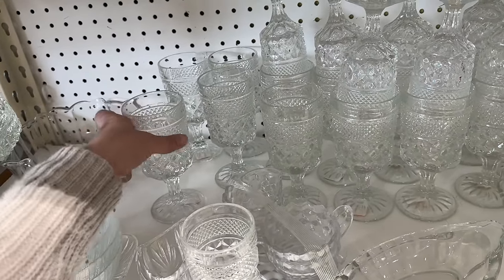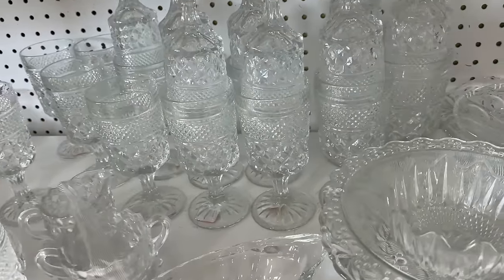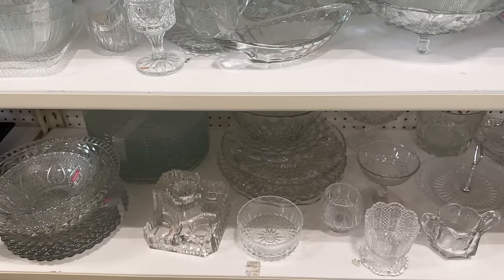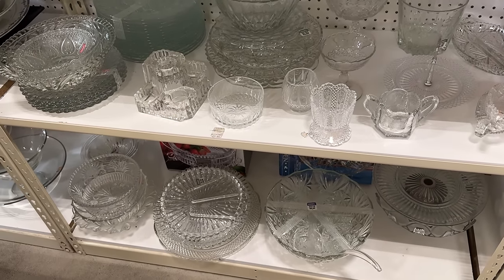Oh, hard to store though, you know? Where does anyone store special dishes for special occasions anymore? I guess in my hutch somewhere, but you're only gonna use them a few times a year. Maybe it's not worth it.